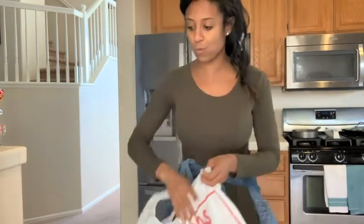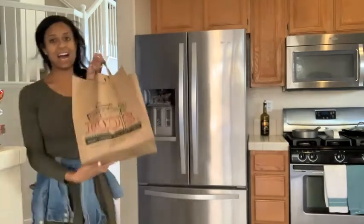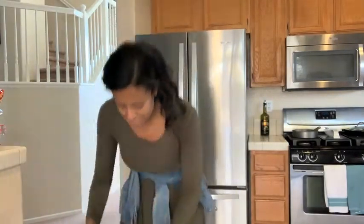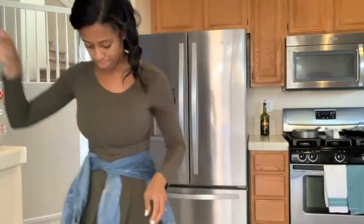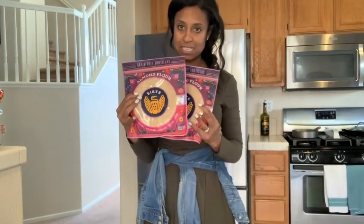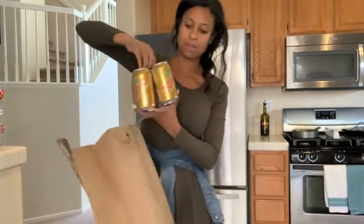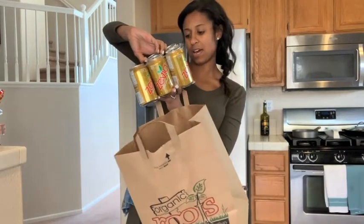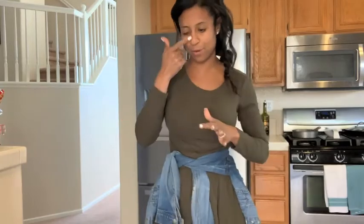We went to one more market. Let me go grab the bag. Last, it's our organic market. We got these grain-free tortilla chips for my husband. These are almond flour tortillas, so he can make tacos. And then we picked up this zero calorie soda and it has no sugar in it. And then we picked up the cream soda flavor. Okay, now that is it. We are done. I need to put all this stuff away.